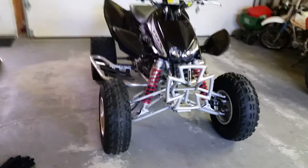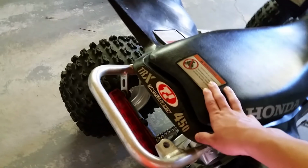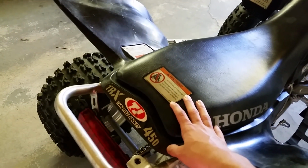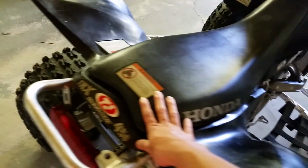This has had 2 owners. I'm not sure how to get the seat off. It's cool if I can. I mean, I don't really need to show you guys what I found out yesterday. But if I can take this off right now, that'd be cool. I'm not sure how to.